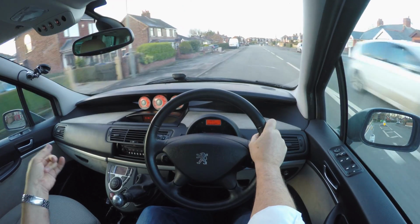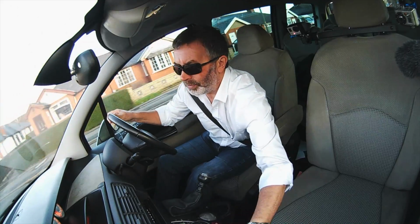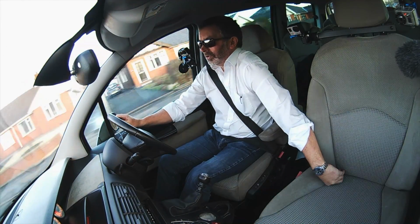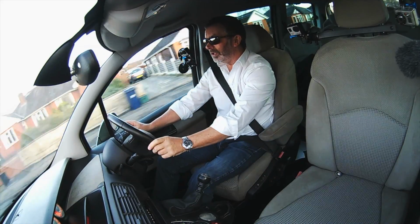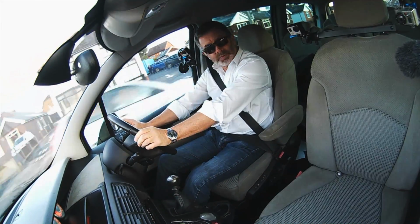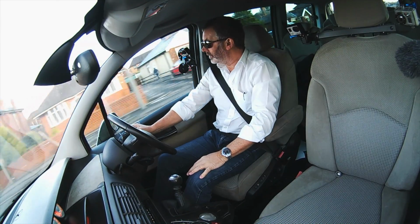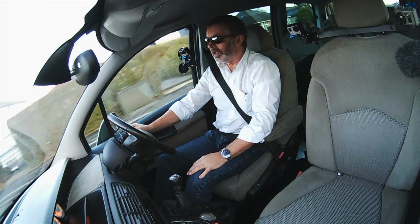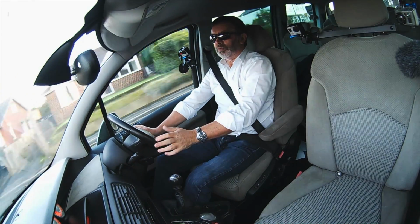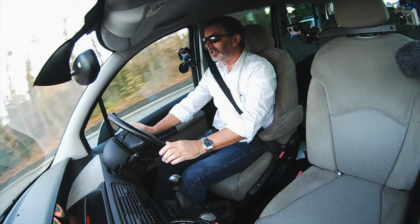I've just remembered there's something in there that's going to rattle about. Yep. That's the locking wheel nut. Just wedge that there for the time being. 6-speed gearbox. Back seats fold down. We have alloy wheels. It's quite a nice, well-finished sort of car.